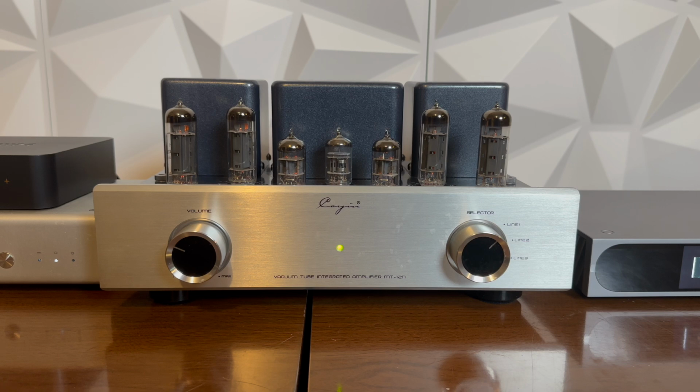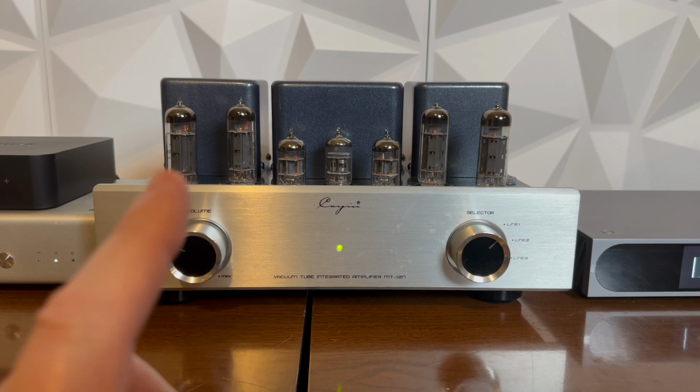I've been a fan of Cayin. The RU6 dongle DAC, R2R, I absolutely fell in love with it. I almost bought the RU7 a couple months ago because I just miss my RU6 so much. But I digress. We're here about this.